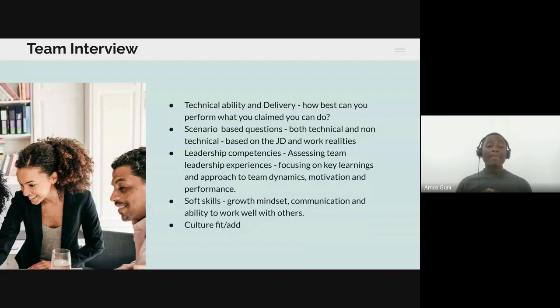And so the stakes are a bit high, because if they lost someone to another company and the project was midway, they are looking at whether you can deliver to the level of this other person. If it's a new role and they are told to add new people into a project, then they're wondering, will this person be a burden to us or will they help us accelerate the project? So it's a mixed feeling for them as well. They will be looking at areas like the technical ability and delivery. How well can you perform what you claimed to do, from the recruiter and the technical test?